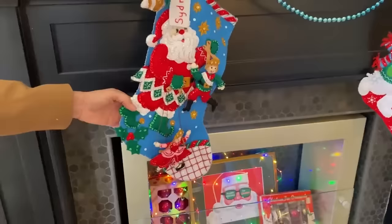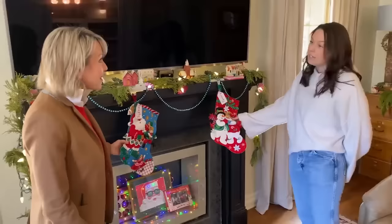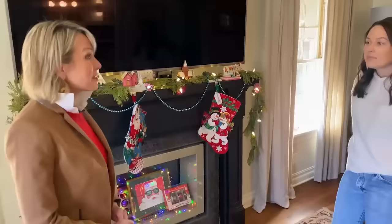You can get them at Hobby Lobby or just any craft store, Michael's or something like that. But there are some actual companies that are still in business from back in the day. Some of the vintage stocking kits, the companies are still in business. So if you're interested in vintage, obviously Sydney is a wealth of information.